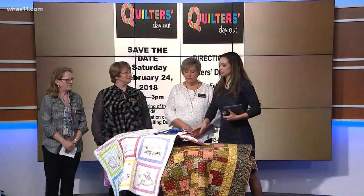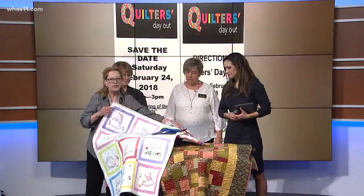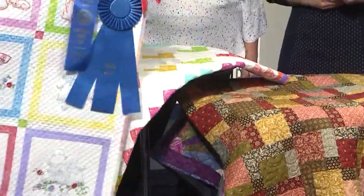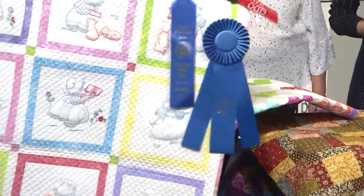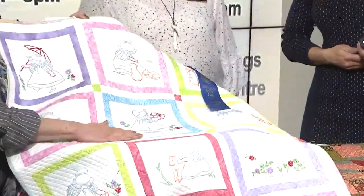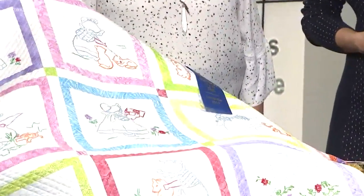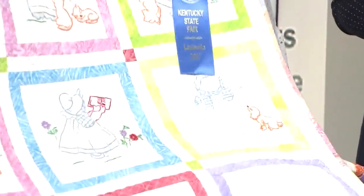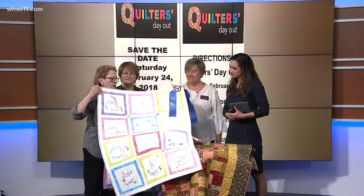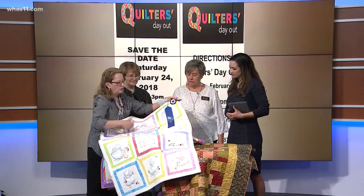And Vivian, can you show me some of these quilts? Why did we choose to bring some of these today? We chose to bring this quilt because it was the winner of last year's Quilters Day Out Challenge, which was quilts that tell a story. The story of this quilt is that these embroidered blocks were given to a quilter, and she made them into a quilt. She ended up with enough blocks to make 2 wall hangings, so she rewarded the person who gave her those blocks with a quilt of her own. This quilt was also entered in the Kentucky State Fair and won a blue ribbon.